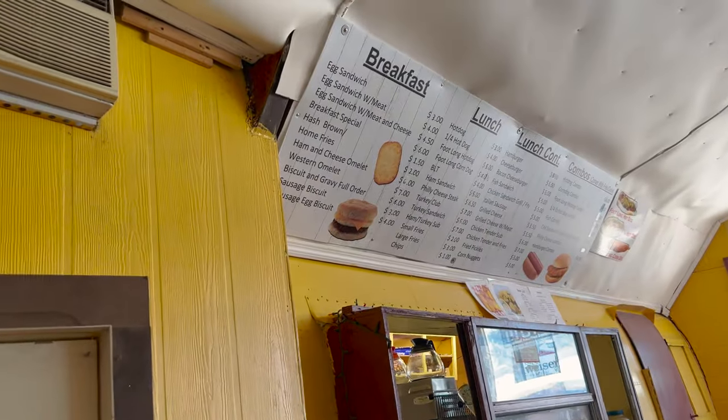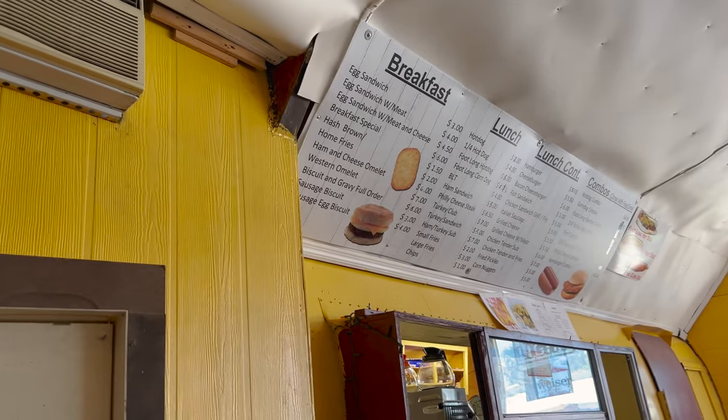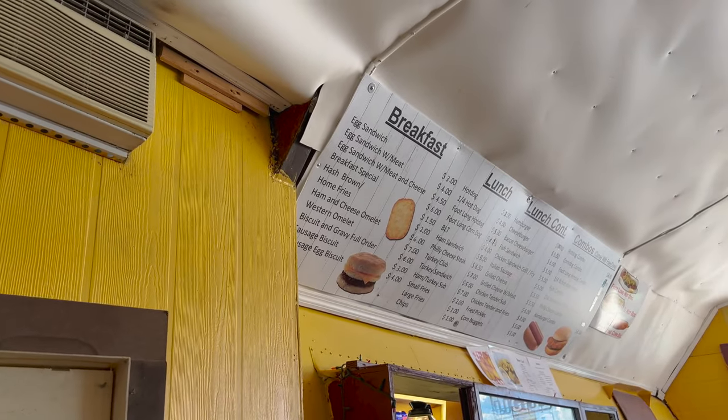And then I ended up getting a grilled cheese, which is up there for $3.50. Total was $7.50. They asked me what kind of bread I wanted, so I went with white bread. I also asked if it's cash only, and in this particular place, it's cash unless it's over $5. If you spend more than $5, you can use card, but under $5, you have to use cash.